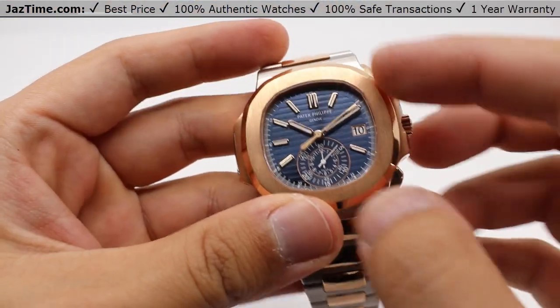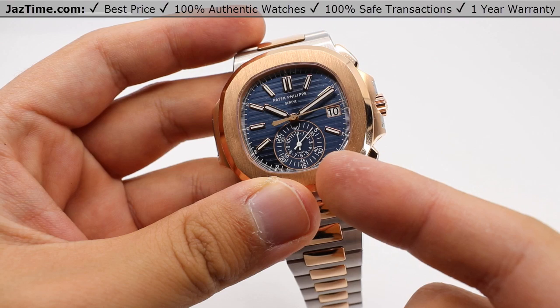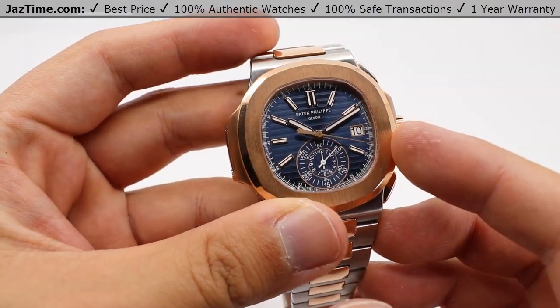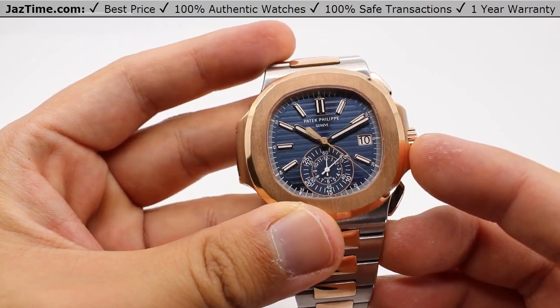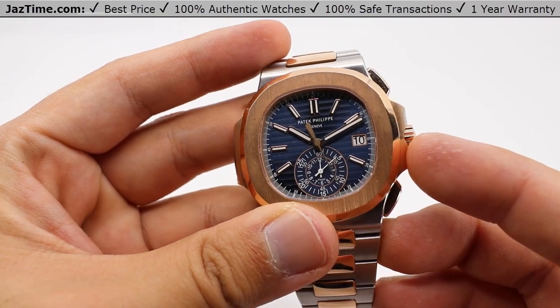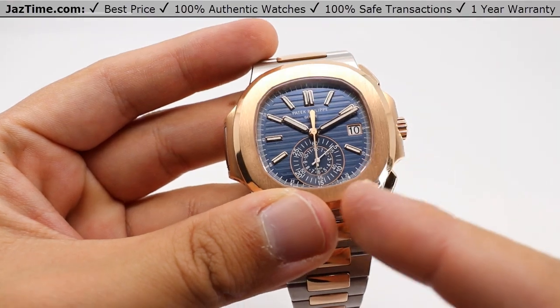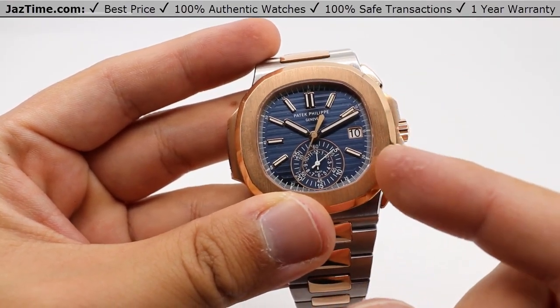The dial is a blue gradient with gold applied hour markers with luminescent coating. Looking at the dial color and pattern, they have achieved a sunburst type of effect in spite of this lateral pattern going across the face. Speaking of the face, the contrast between the blue dial and the rose gold bordered hour index markers make the time extremely easy to read.